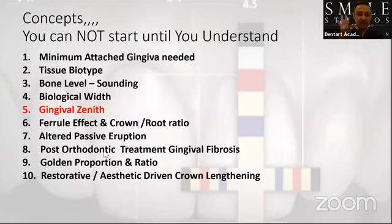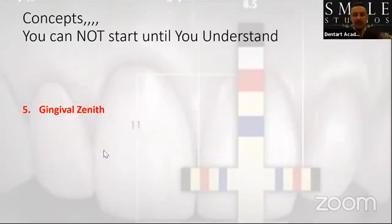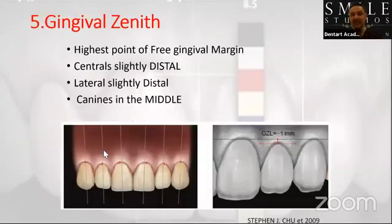The fifth factor about this lecture is the gingival zenith. And what do we mean by gingival zenith? What we mean exactly is that the highest point of the gingiva on the central, lateral, and canine is different. When you need to re-establish a new margin, or you cut, or you want to do crown lengthening, the amount of gingiva you have to cut should respect this concept.